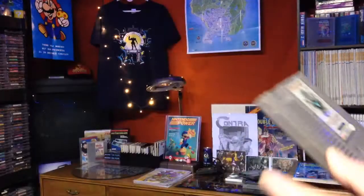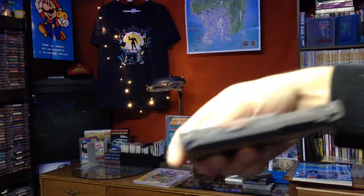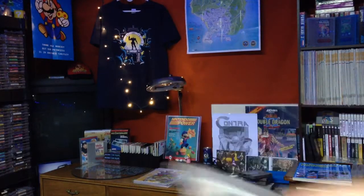Pretty nice cover. I like the artwork on some of these. There's a little lip in the plastic there, but that's fine. You can still read it.